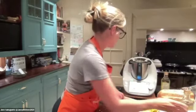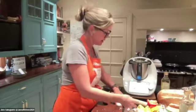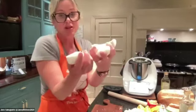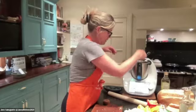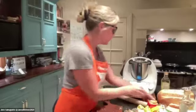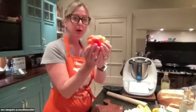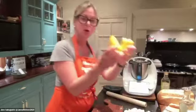Click on next. 100 grams of red onions. I've only got brown onions, which are also homegrown, so I'm just going to use those rather than go out and buy different ones. That's 100 grams, and they're just quartered. Don't go over the top with chopping. That's what your Thermomix is for. One red pepper quartered. One yellow pepper quartered.